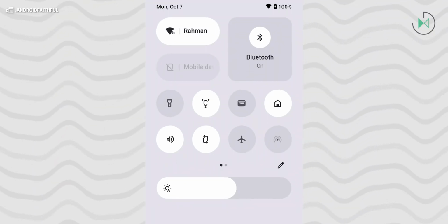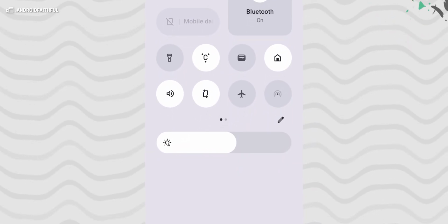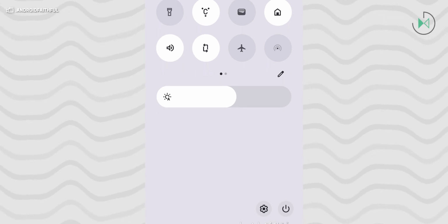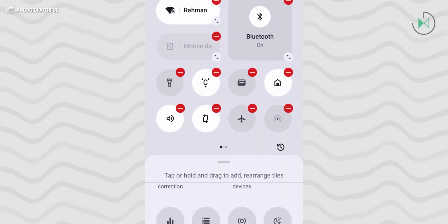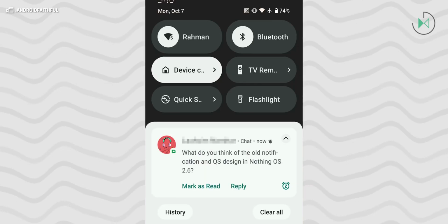For starters, they have redesigned the notification center and control center, which is something that every manufacturer usually updates in each generation. Now the manufacturer is going to allow you to edit the control center, increasing the size of some elements and also allowing you to add shortcuts or tools from other applications to this section.